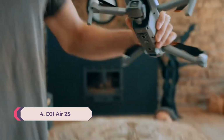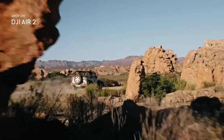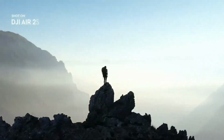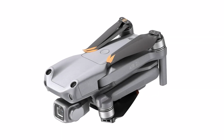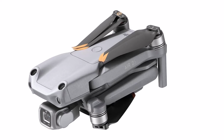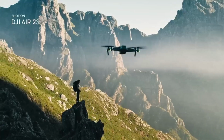Number 4. DJI Air 2S. The best all-around drone in 2025, the Air 2S has the same reliable and robust build quality that DJI drones display. The appearance is very similar to that of the Mavic Air 2 with some differences. First of all, obstacle detection sensors were added on top of the drone as well as an auxiliary light below to facilitate takeoff and landing in low light.